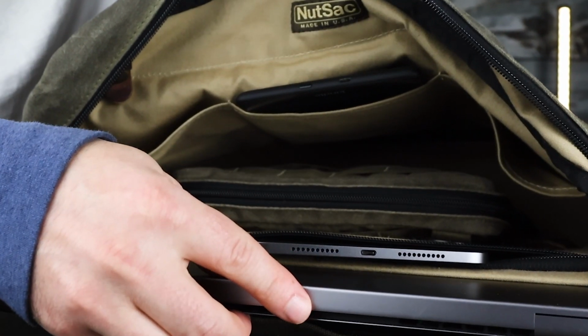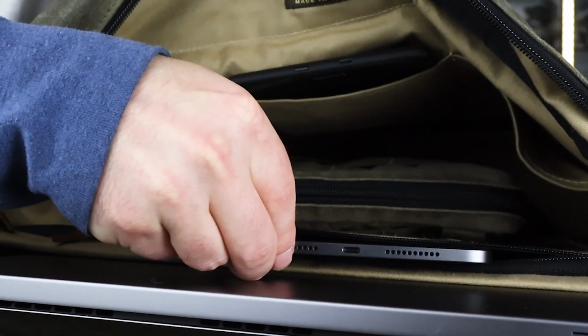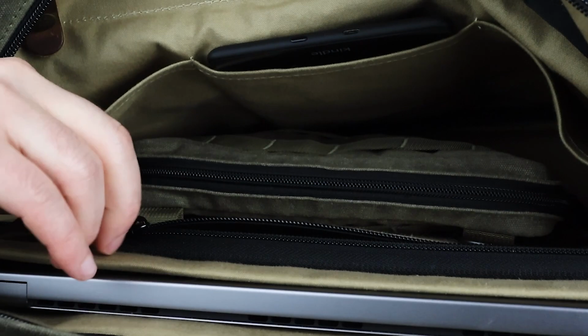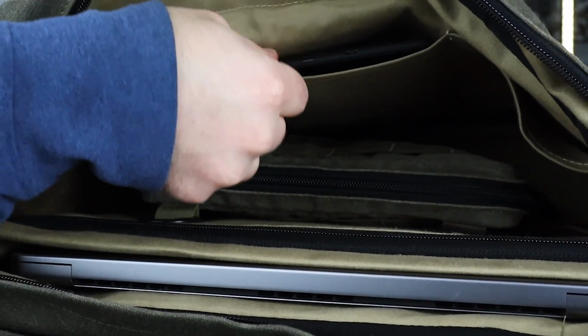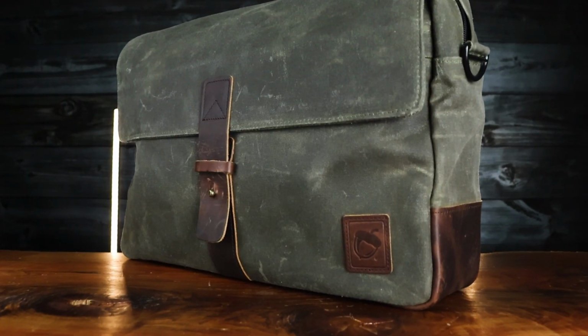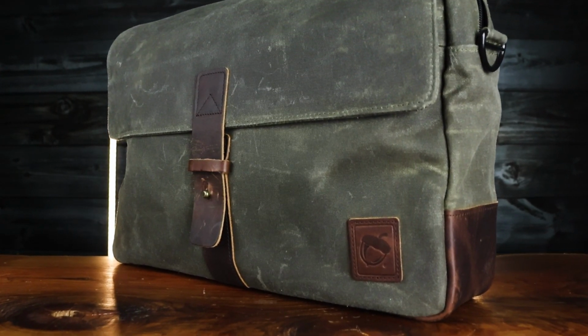It easily fits my laptop along with my double admin pouch, any notebooks or tech items, and everything else I might need for my workday. The laptop sleeve easily accommodates my laptop, and I can slide the iPad mini or Kindle in the front open pockets. It's a bag that'll last a lifetime, and it costs $2.99.